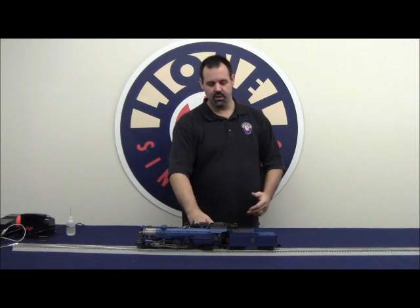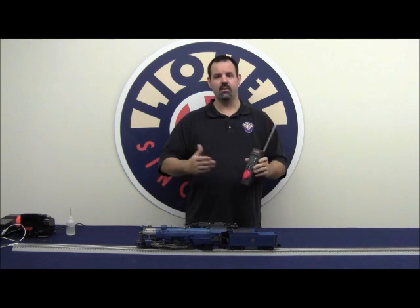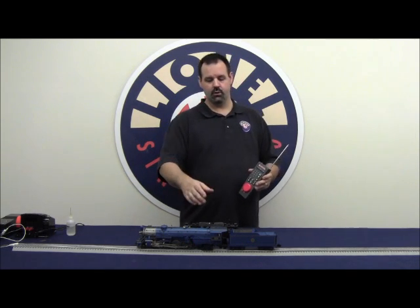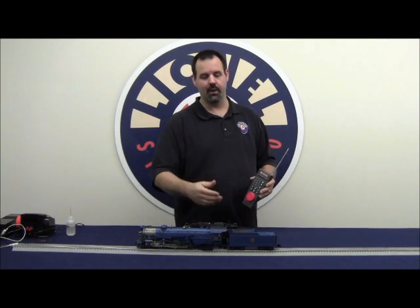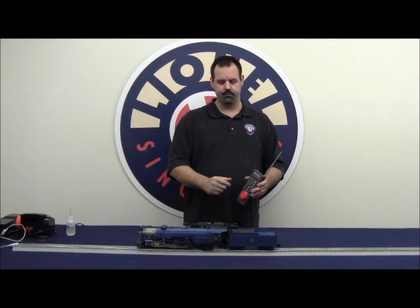So, using the TMCC1 system, you have the ability to program up to 99 engine ID numbers, 1 through 99. Typically what we do at Lionel is we use the last two digits of the cab number. So this Jersey Central Blue Comet is cab number 831. So we're going to program it as engine 31.